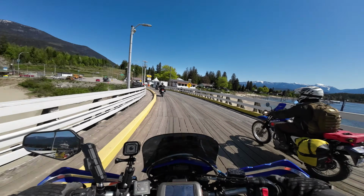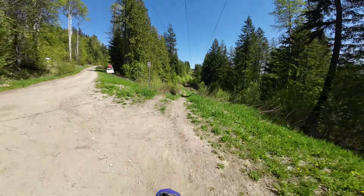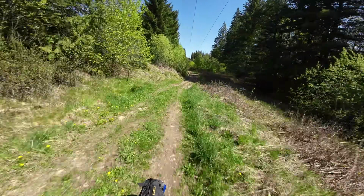Because it's so early in the season, a lot of the awesome routes are blocked by snow, so this gave us a great opportunity to explore some lower elevation terrain. The plan for today is to ride until we end up at some hot springs where we hope to camp.